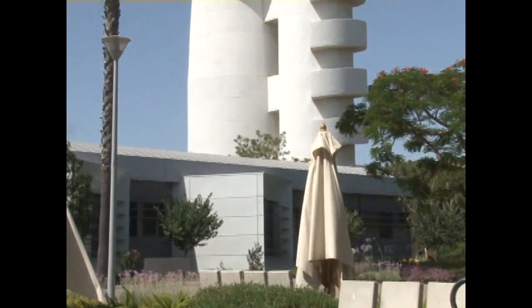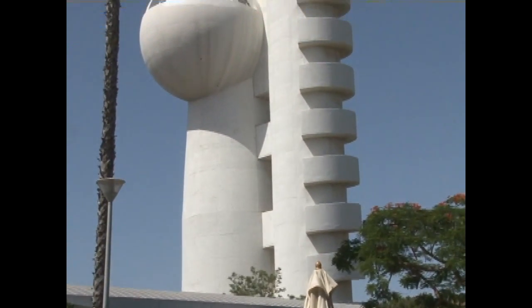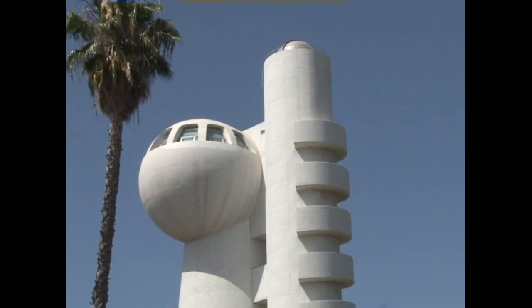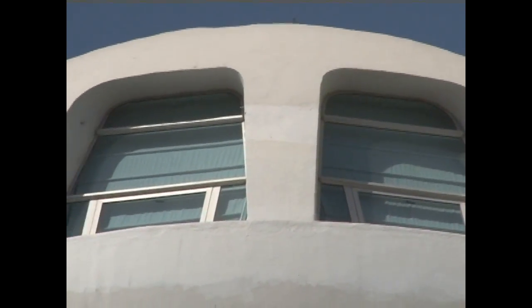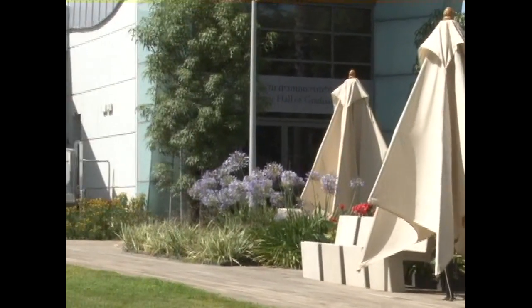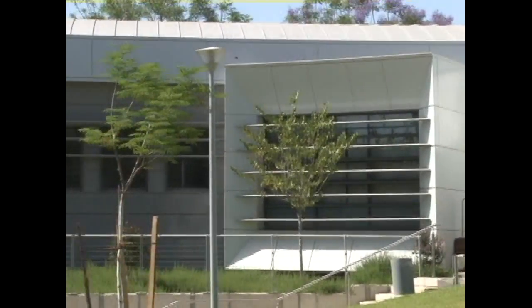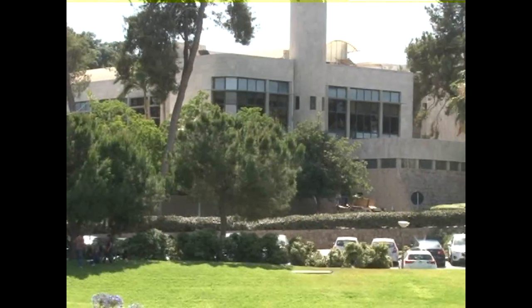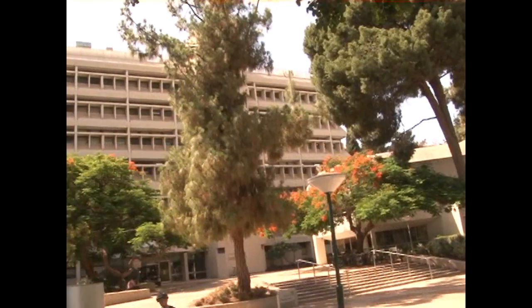The Koffler Accelerator. Continuing our tour of the Weizmann Institute.